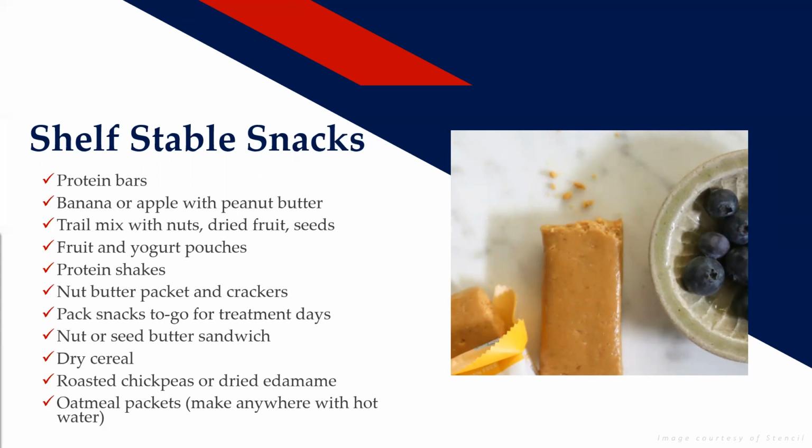And of course, you may have some restrictions depending on where we're treating. If people have told you to avoid eating before treatment, follow those recommendations per your team. But it is good to have something on you for right after treatment if you can tolerate it.